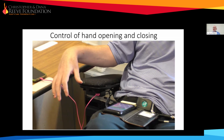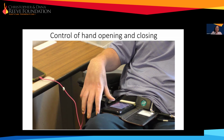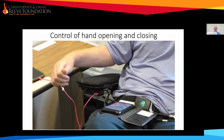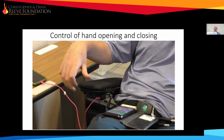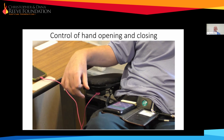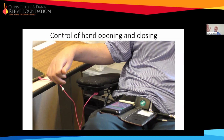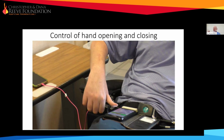Do you think it's better if people start using these devices immediately after injury, or is it okay to start years after injury? Yeah, I would say there would be some benefits to using these systems soon after injury, but in general, I think it's hard for someone who is a few weeks or a couple months out from their spinal cord injury to think forward enough to say, oh yeah, I'm ready to have an implanted device put in my body to give me hand function.